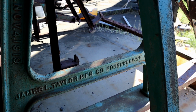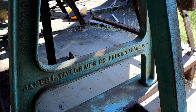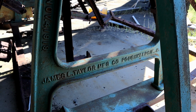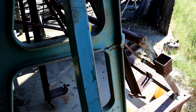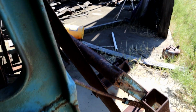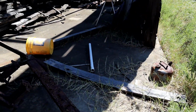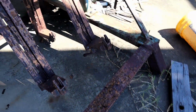James L. Taylor Manufacturing Company, Poughkeepsie, New York. Patented November 4th, 1919. Wow. And look, as usual, it needs cast iron repair. They've already done it for you, Brian. You don't have to mess with it or anything. My God, just a little bit of Scotch-Brite will take care of that too. Don't worry about it.